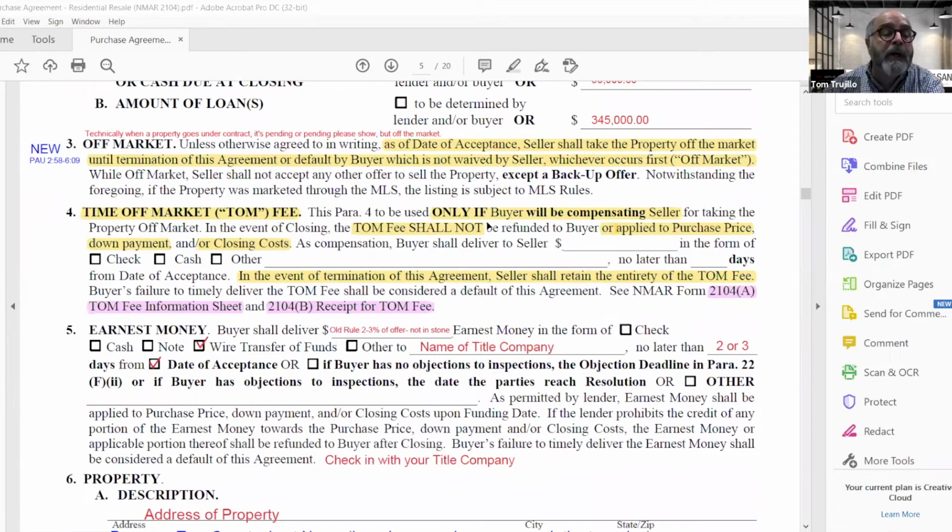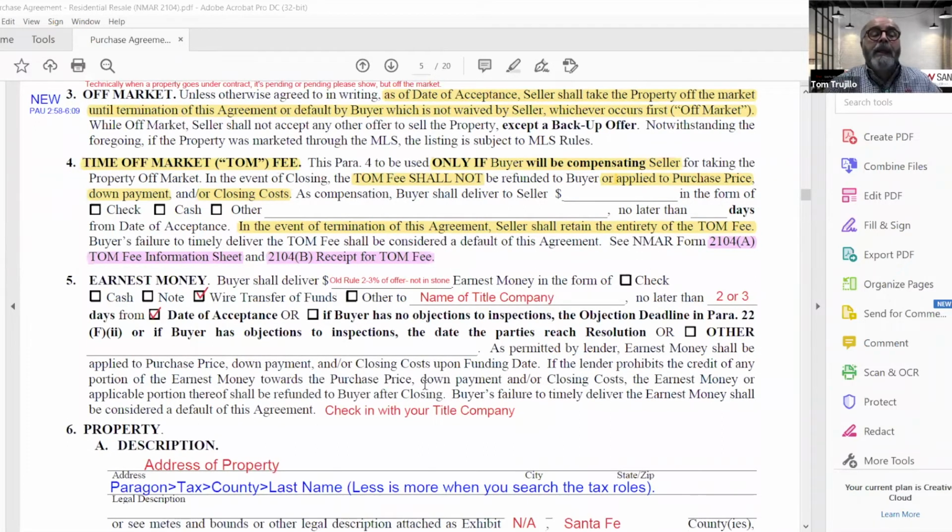New brokers, here we go. Number five, earnest money. The old rule used to be 2 to 3%. It's not set in stone, but it gives you, at least new brokers, an idea that if you're buying a $200,000 house, you might put $4,000 down on it. You might put six, you might put five. It's more of a guide than an absolute.